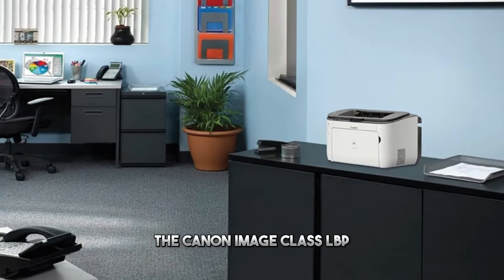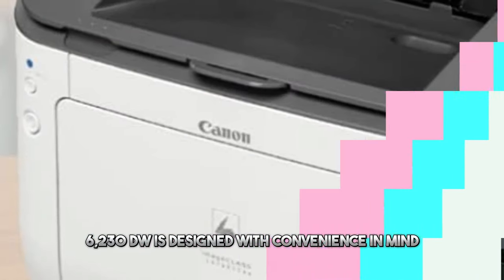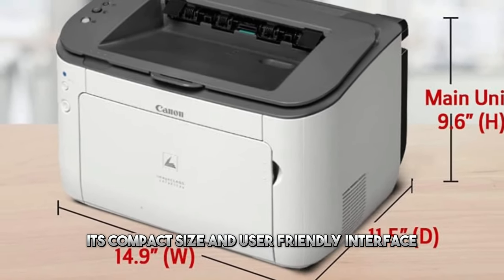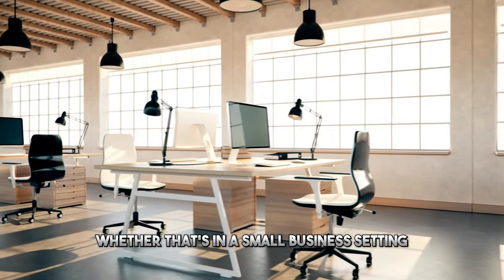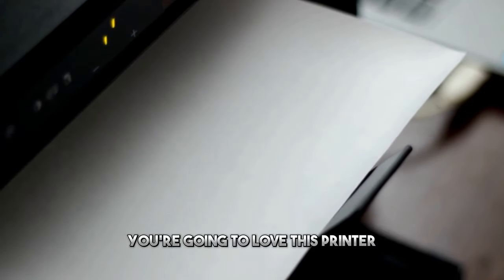The Canon imageCLASS LBP6230DW is designed with convenience in mind. Its compact size and user-friendly interface make it a perfect fit for smaller workspaces, whether that's in a small business setting or your home office. If you value simplicity without sacrificing performance, you're going to love this printer.